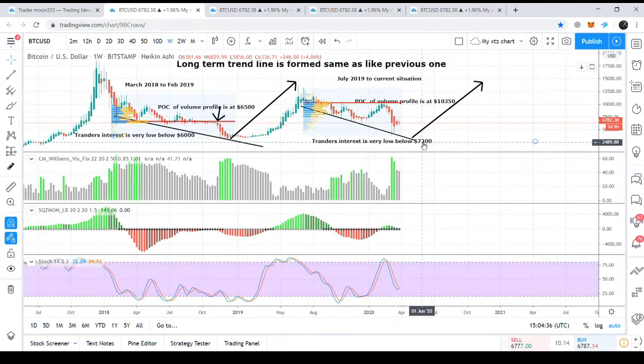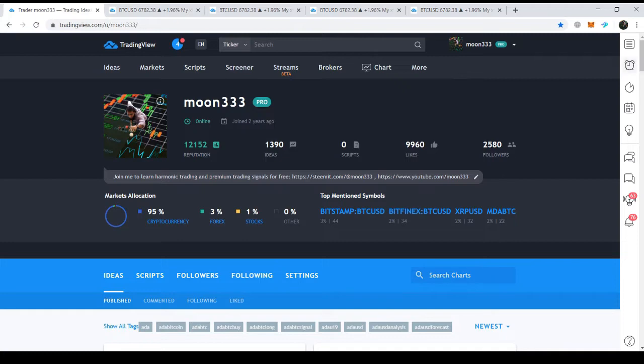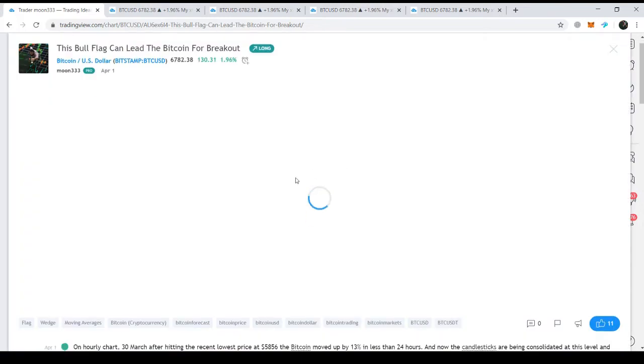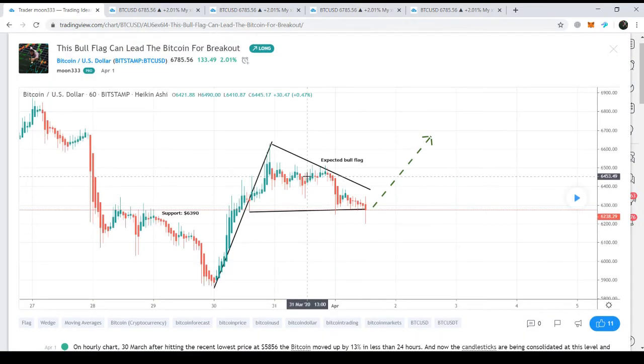Moving to a smaller time period chart, the very short-term hourly chart. I published an article yesterday where I predicted that the price is forming a bullish flag, because the price had already hit the support of the 200 simple moving average on the weekly chart. Therefore, I was expecting a bounce from here, and you can see that the price was forming a bullish flag, and I was expecting another bull flag after this bullish flag.